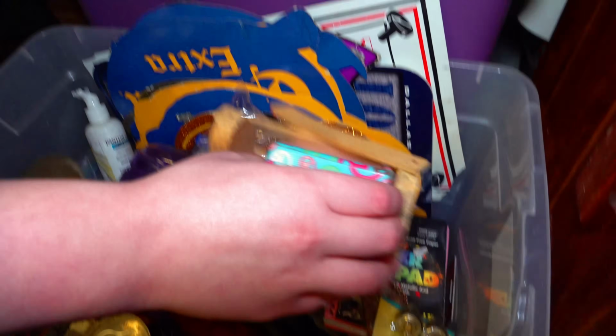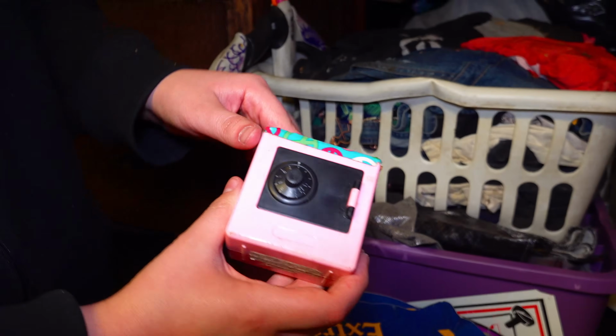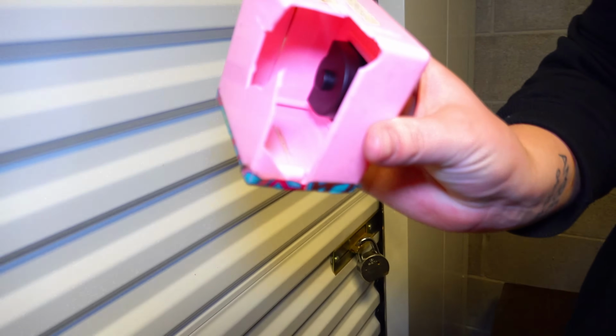Ooh, look, is that a jewelry box? What do you think? That's a safe. I found a safe. What do you think's in there? We gotta open it. I gotta know now. I don't care if it's this small. Okay, I'm just gonna slam it. Goodbye. That was a safe, huh? And there's nothing inside of it.